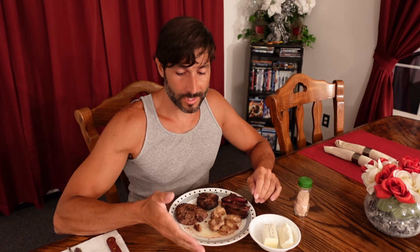So again, I say this in almost every single video, but the people that say carnivore is not affordable, it's just a false statement, because you can do it affordably. You don't have to go out and buy ribeyes every night. You don't have to buy these expensive steaks. You can buy one steak that's twice the cost of what I just fed myself for an entire day, but you don't have to do that.